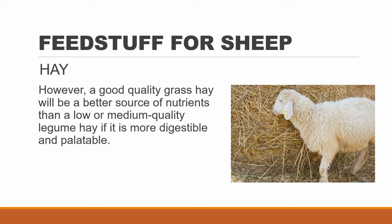However, a good quality grass hay will be a better source of protein than a low or medium quality legume hay if it is more digestible and palatable. So yun, meaning ang sinasabi lang dito, basta mataas or high yung quality ng hay na binibigay mo, mas better pa rin na yun yung ipapakain mo compared doon sa mga low or medium quality na mga legume hay. So yun, dapat make sure na high quality yung ipapakain mong hay.